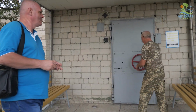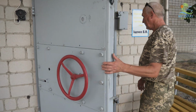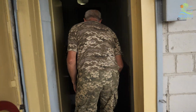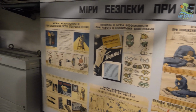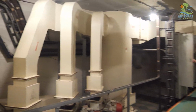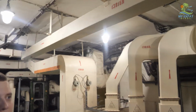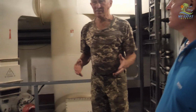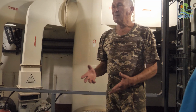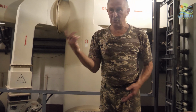Now we are about to enter what I consider the highlight of the tour, the nuclear missile launch facility. It has always been so. But this is a big air conditioner for the command post and for this structure.